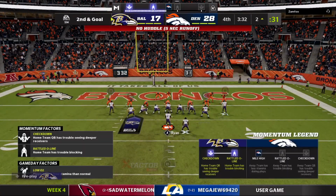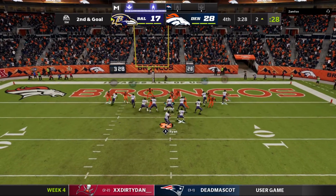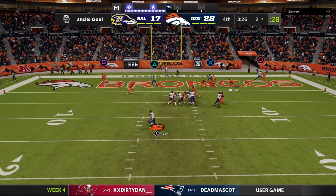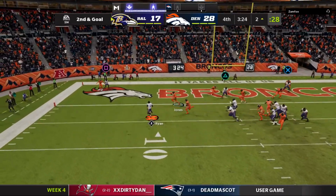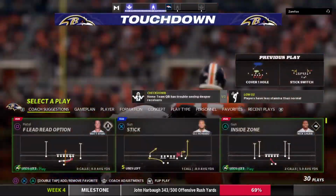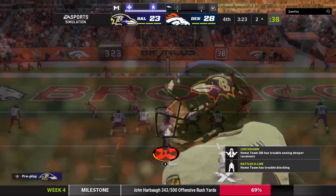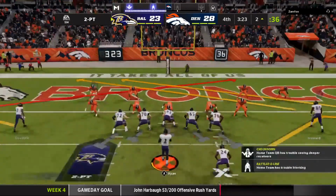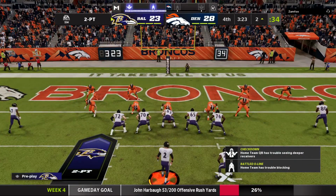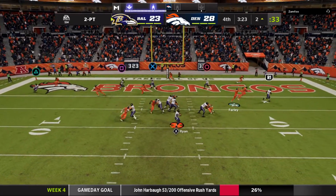From the 2 now, 2nd and goal. Now Ryan. Being chased out left. And he is into the end zone for a Baltimore touchdown. Matt Ryan. His 2nd touchdown of the game and his 9th on the year. And the Ravens have made it a 1-score game again here in the 4th.